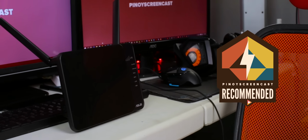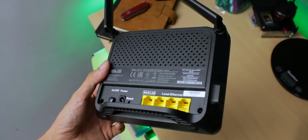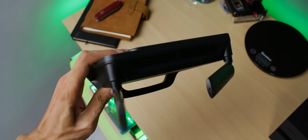But with that said, I still do recommend this router since again, the plug and serve feature is a big thumbs up, along with the advanced user interface. And also, by the way, I tried it with our local telco providers' SIM cards like Smart and Globe, and they both work fine without any issues.